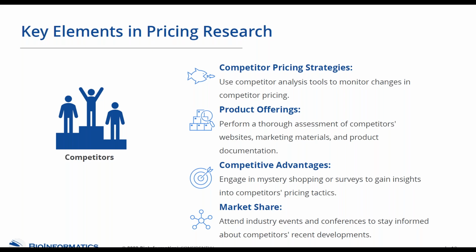Attend industry events and conferences so that you can stay informed about recent competitor developments and also competitors that are entering the market that you may not have known about. Position your pricing strategy to capture market share and target those specific segments.